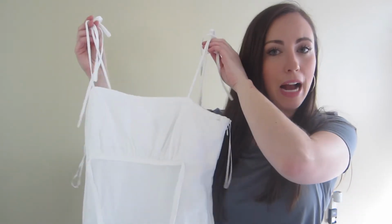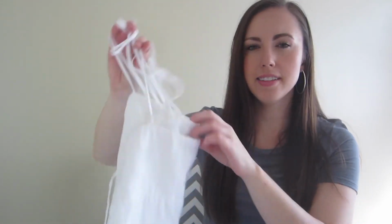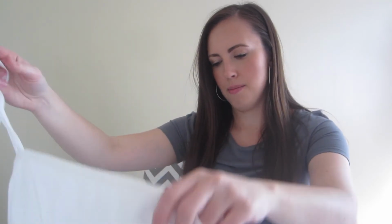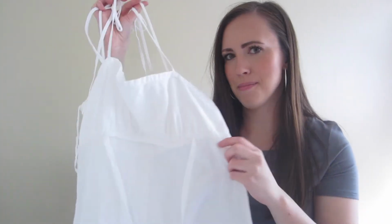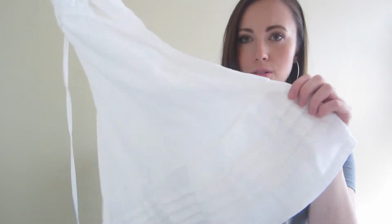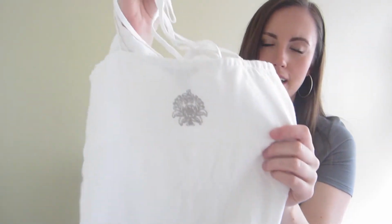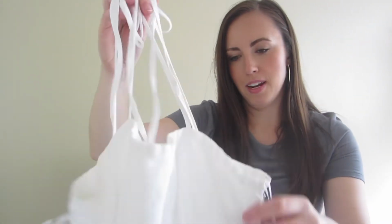Okay, so the first thing I got is this really cute linen strappy white summery dress. This is from the brand Guess, and I think that it's vintage. Yeah, it says Guess Jeans Authentic. It says it's a size 9, but maybe that's junior sizing, because this seems really small to me. I don't know if you can see it that well, but it does have a tie around the waist. So it ties in the back to give some shape, and then it has a really cute peplum bottom. And then it has this interesting detail on the back to give it just a little something there.